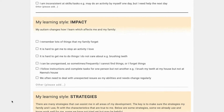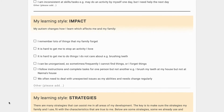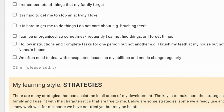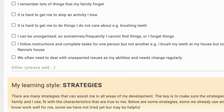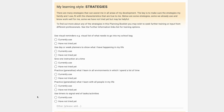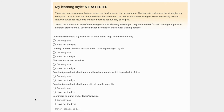So take a look at the list and see if you can identify some parts there that relate to your child's learning style. Just remember that there's an other section at the bottom, where you can add what you know about your child's learning style that's not listed. So having thought about your child's characteristics around their learning style and the impacts of their learning style on both your child and your family, we're now going to take a look at some strategies. You'll see here that there's a list of strategies, some that you might have tried and some that you might want to try in the future.